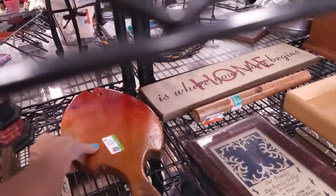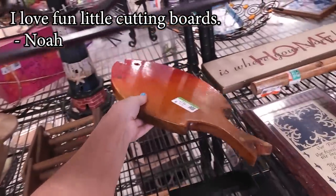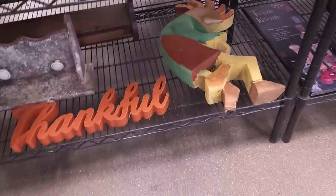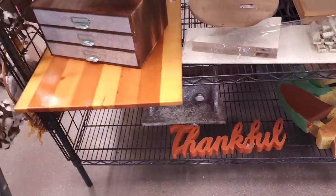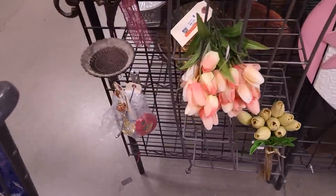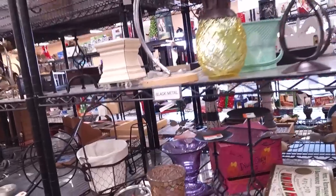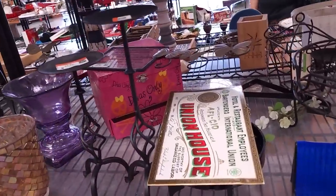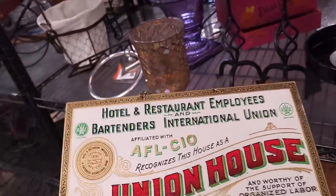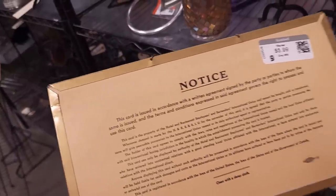This fish is kind of cool. What are you, my friend? Are you supposed to be like a cutting board? I'm not sure. You're just kind of fun. Oh, Cocopelli. Yes, it is. Fun stuff, but nothing that needs to go in the cart. Nice little bunches of tulips, but we're gonna pass. I have found many of my fake flowers and plants, which I'm super excited about. Hotel and restaurant employees, bartenders, International Union House. That's interesting.